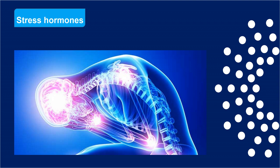So the stress hormones are there as a response to a stress, is what they call it. But one particular one called cortisol is one of the stress hormones of the fight and flight response. So it's actually very helpful at the beginning of a stressful situation or a trauma. But then if it stays elevated for a long period of time, it becomes a problem. It starts to do things like this.